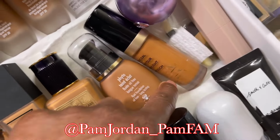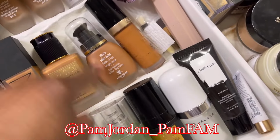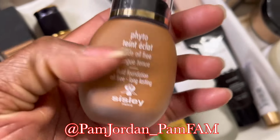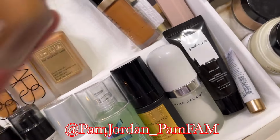I love these. I bought 2 backups already. I bought it from Nordstrom last year when they had their sale. I got it for like $40-something or almost $50, and it's $128, I think, originally. Yeah. So this is the Phyto Tinty Cloth. Love this. I have 3. I love this foundation. A little goes a long way, but yeah, I love foundation.